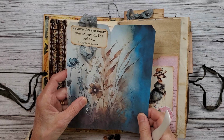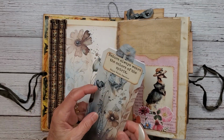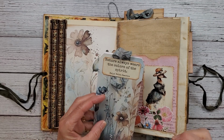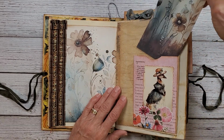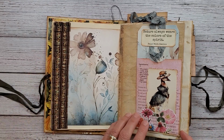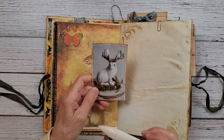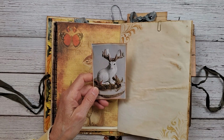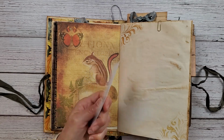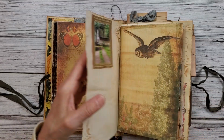I took a piece of the whimsical flower paper, just folded it in half, added the ribbon here, and a saying from Mrs. Cog's Crafts. All the sayings come from Mrs. Cog's in her little nature series. This is a Daphne's diary little image. I thought that sweet little rabbit posing as a deer was very cute. So I made that into a little journaling card.